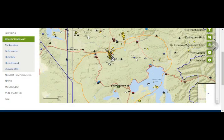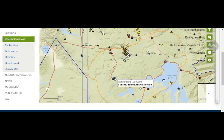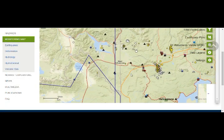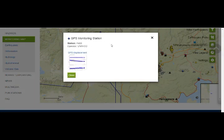Let's see something else now. Let's go to this one here. This GPS station here. Okay, again, this shows deflation, and it's steady here, but it's going south. And let's take one closer to Hebgen Lake. This one here, GPS, see where the deformation is there. It's a little bit inflating.